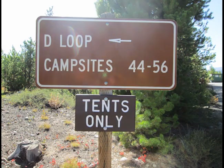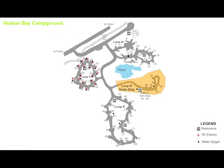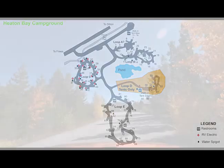The D Loop is a tent-only loop with 12 tent campsites, some near the water. It has two water hydrants and one vault toilet.